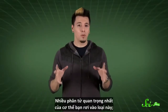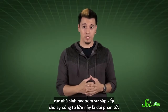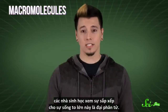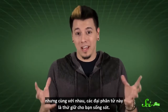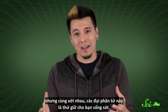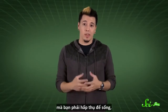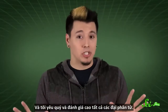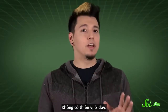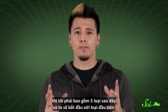Many of your body's most important molecules fall into this category. Biologists refer to these huge life-giving arrangements of atoms as macromolecules. Some of them you've possibly heard of, others you might never have known were that important, but together, they are what's keeping you alive. And aside from water and glucose and other nutrients that you have to ingest to keep going, these are some of the most important molecules in your body. And hey, I love and appreciate all of them equally. No playing favorites here, but if I had to pick 5 of the most important molecules that keep your body ticking, I'd have to include these 5.